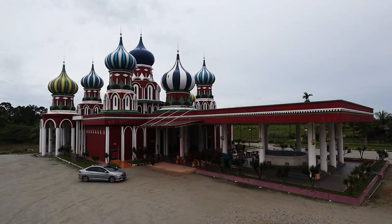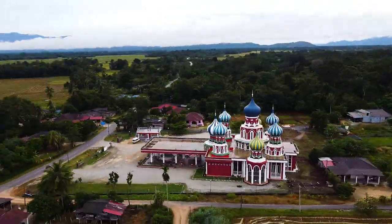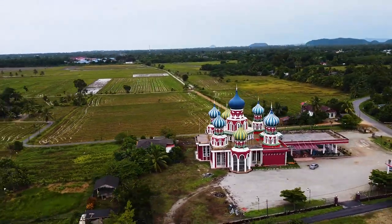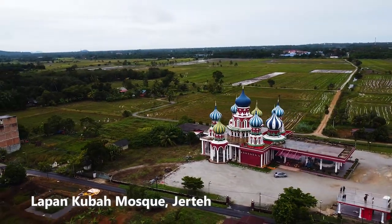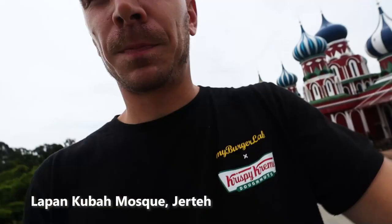We are at Taman Tamadun Islam, and this place has a collection of the most unique miniature mosques from all over the world. But first, let me show you the most unique mosque we have ever seen in Malaysia. Very Russian looking onion dome mosque here in Terengganu.